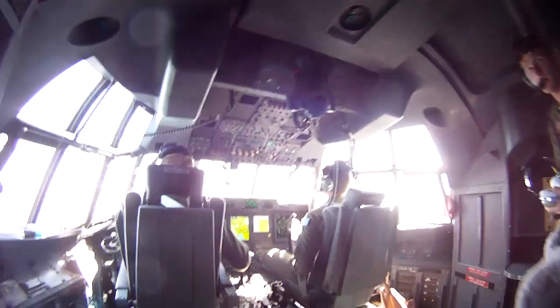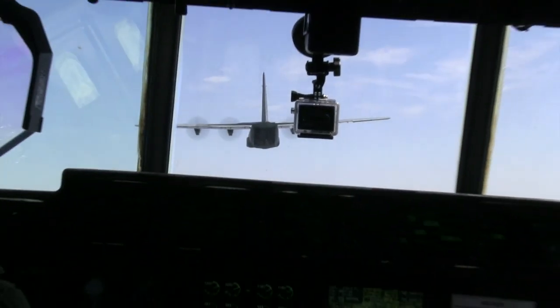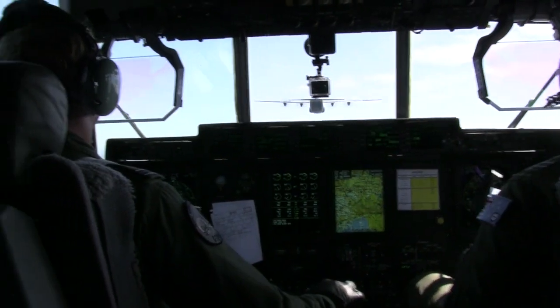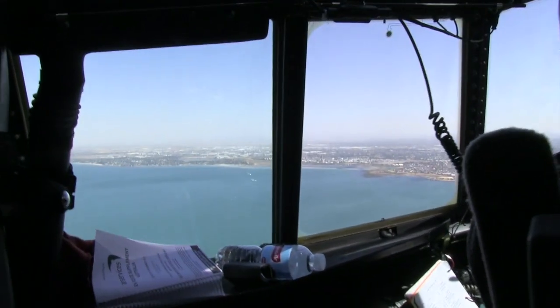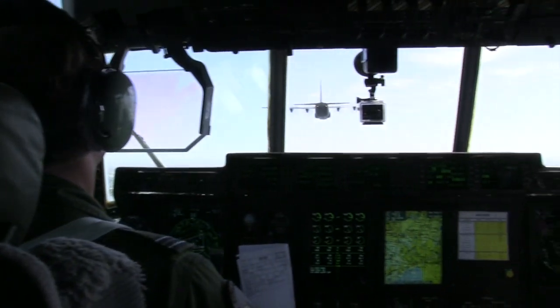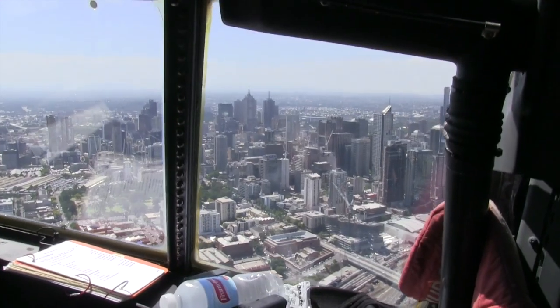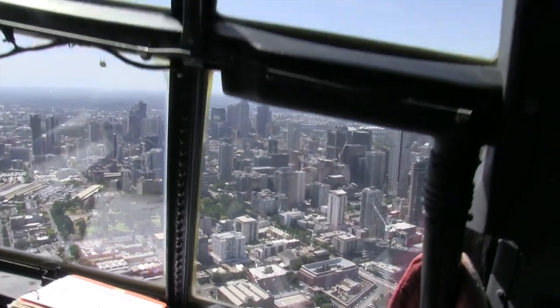I later found out that it was right about this time that half a dozen journos down the back parted company with their breakfasts. Well, if the view from the back was impressive, jump seating was, well, beyond words really. To be able to sit right behind the crew and watch what it takes to keep this big bird positioned in the wake of another Herc was something else. All the while watching the sights of Melbourne passing by, not much more than 1,000 feet below.